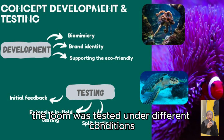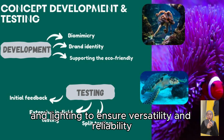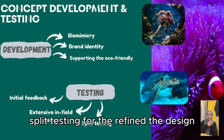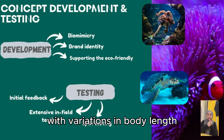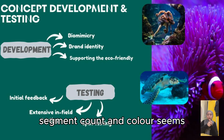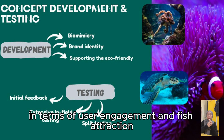The lure was tested under different conditions, on varying currents, depths, and lighting, to ensure versatility and reliability. Split testing further refined the design. Different prototypes were released with variations in body length, segment count, and color schemes. Data was collected on which versions performed best in terms of user engagement and fish attraction.